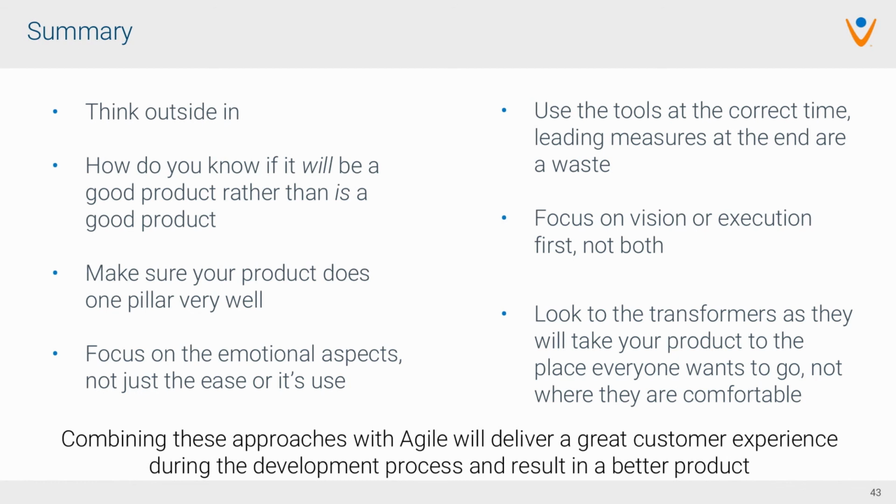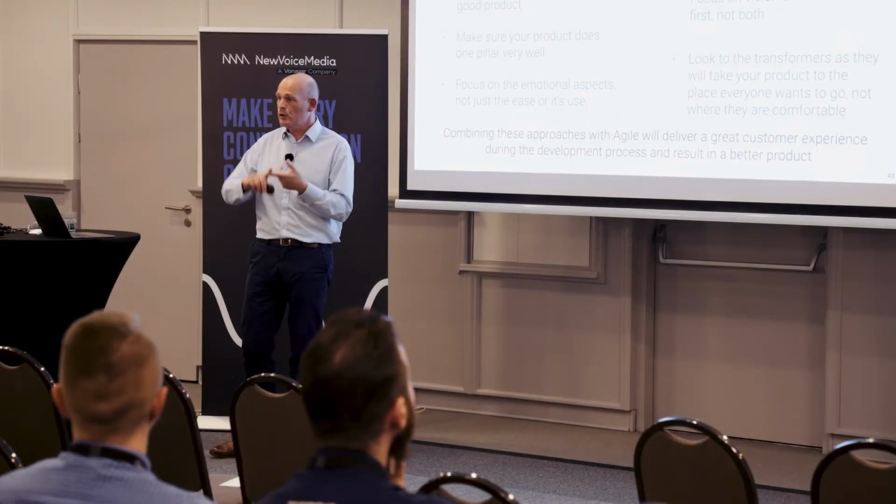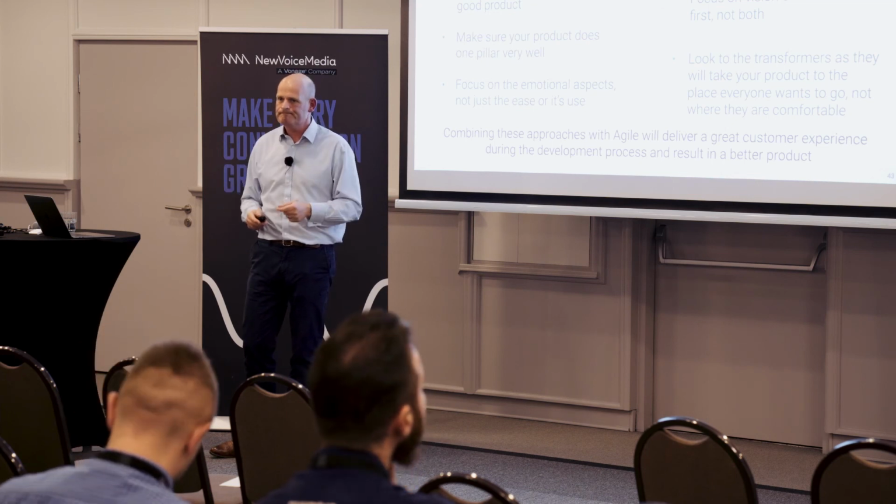So ultimately, what you're hopefully going to do is, by combining these external frameworks, and Agile's a framework, along with Agile, so we looked at various ones, should hopefully lead to this much better customer experience and ultimately result in a better Agile experience, development experience, and most importantly, stickiness and loyalty from your customers in a SaaS world. Thank you very much.